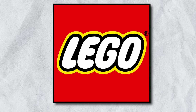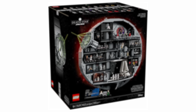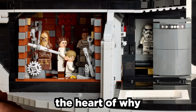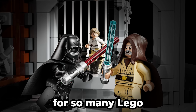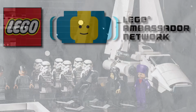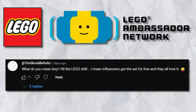This past week has been possibly the most controversial week I've ever seen in the LEGO community, and it's all surrounding the newly revealed $1,000 LEGO Star Wars Death Star. However, today I want to get to the heart of why this feels like the final nail in the coffin for so many LEGO Star Wars fans, addressing what the problem is, why fans are upset, and how many LEGO ambassadors who received the set early are facing a lot of backlash.